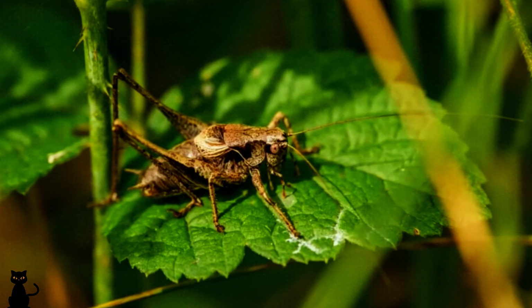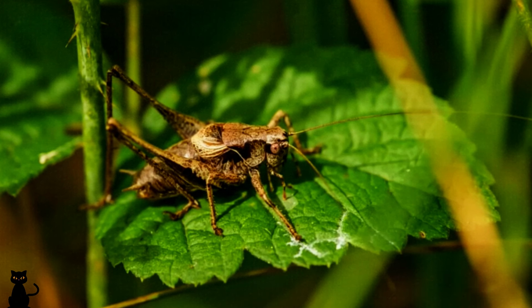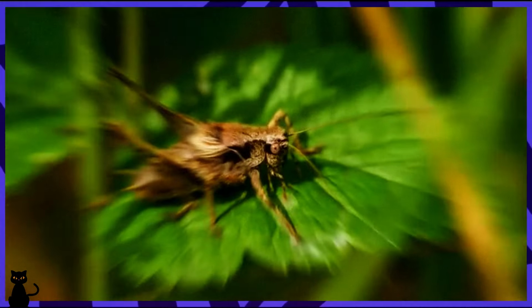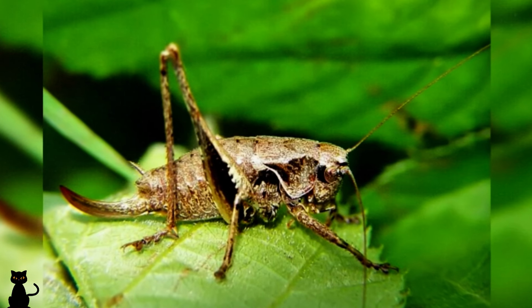Despite its spooky appearance, it's harmless to humans. It feeds on leaves, flowers, and small insects, living a quiet, solitary life. The skull-faced cricket looks like something out of folklore, but it's just another silent marvel hidden in the wild.